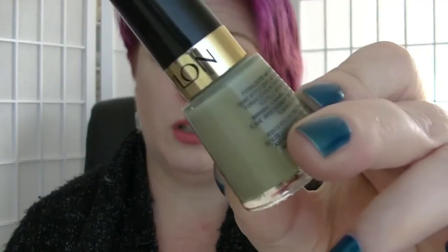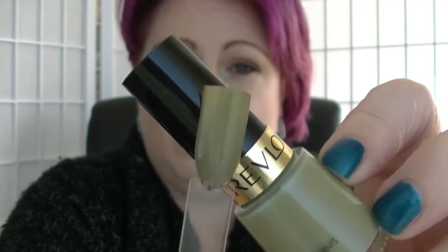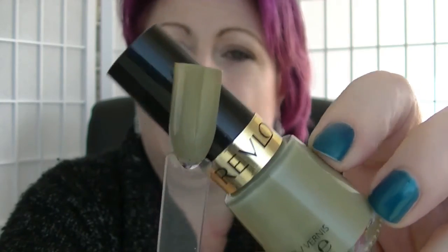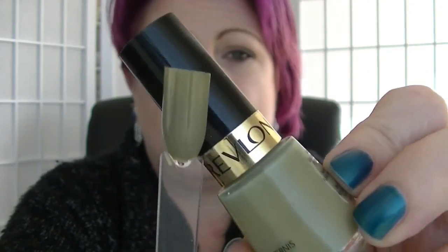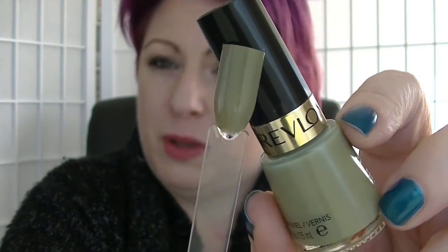Then we have a polish which is a really weird colour. Probably not one of my favourites. It's in my Mini Madness project, which is actually kind of nearly finished and I haven't really used up that much. Anyway, this is Revlon's Moss, which you can see it's kind of a khaki green sort of colour. Basically kind of ugly, but it does actually have orange in it, which you find out when it's been sitting for a while because it separates really badly. It's a bit streaky. It's not the best Revlon formula. Normally I find Revlon's really good, but not so much that one, which could be because it's in a mini form.